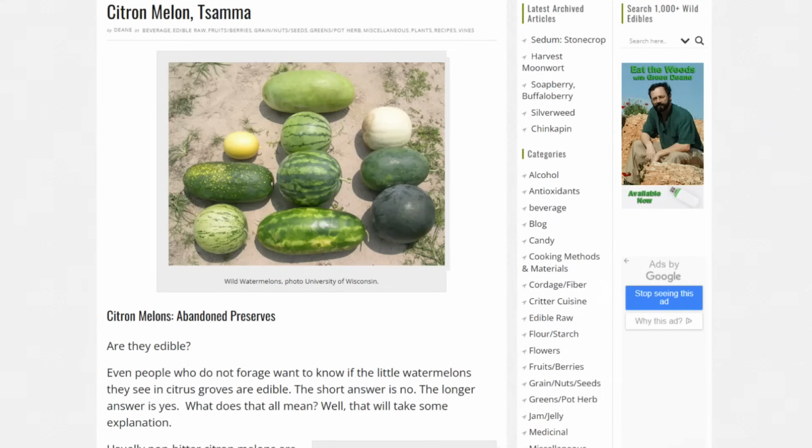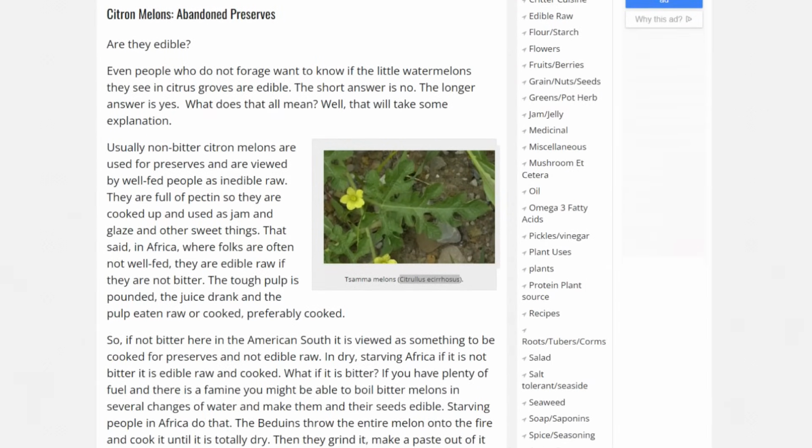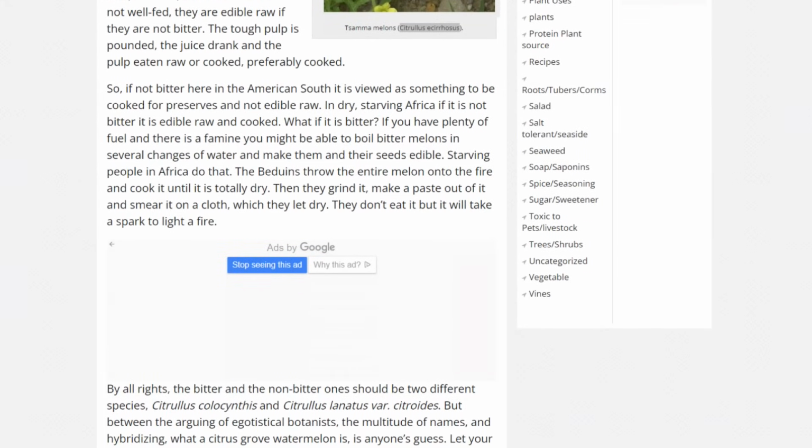According to the website Eat the Weeds, there are varieties of the citron melon that are bitter, and there are varieties that are not bitter. And if you have one that is bitter, you shouldn't eat it. So if this is bitter, this is going to be a short episode.